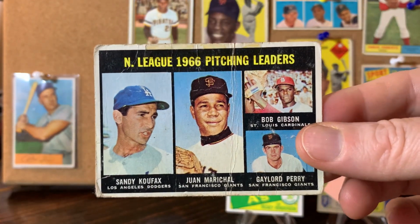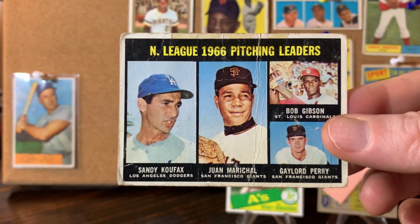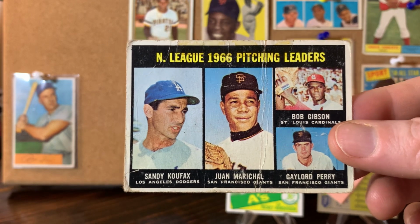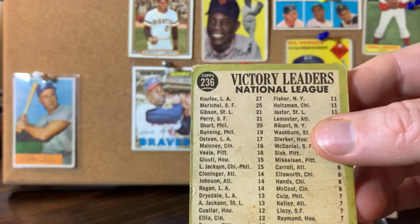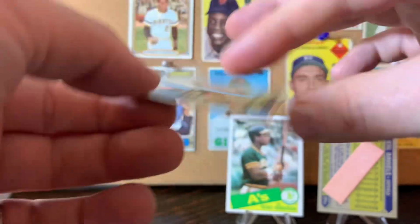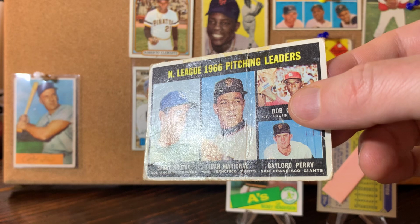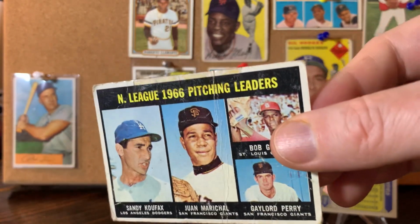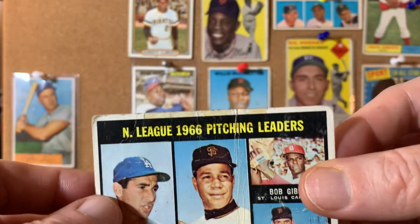And then this is another variation here. This is in the adhesive category. You can maybe see at the top there what's going on. But this is a 1967 pitching leaders. These are the win leaders. Sandy Koufax, Juan Marichal, Bob Gibson, and Gaylord Perry. And you can see their totals there, 27, 25, all 20 game winners. There's a little gross mark there. Let's talk about that. But this card is beat to heck, and it is beat to heck because it probably came in and out of some kid's album. And I know it was in an album because there is that tape there. You can still see the tape is still there.